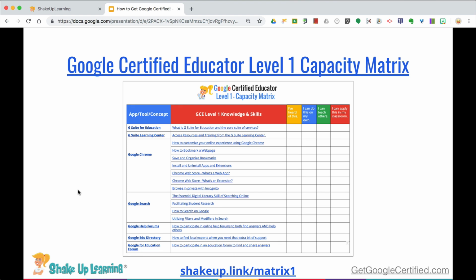So in order to help you pass this exam and to know where you stand, I have created a Level 1 capacity matrix. And this is essentially a tool that you can use to self-assess where you are. And you can see the list of the concepts and tools in that first column. And then I've detailed them out, whether it's knowledge-based or skill-based, and then you can use those little boxes at the end to see where you are, to self-assess your skills. Do I know how to do this? And if you're unsure, you can click on the links, because all of those knowledge and skills link back to a resource to help you review that skill. And all of those link back to either a primary source of Google, mostly the Google Support Center, or from my own blog and resources that I have created.